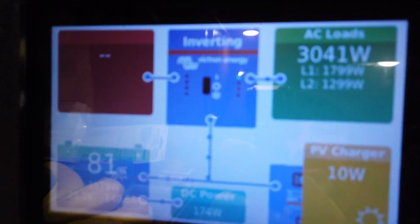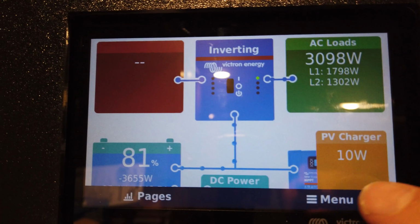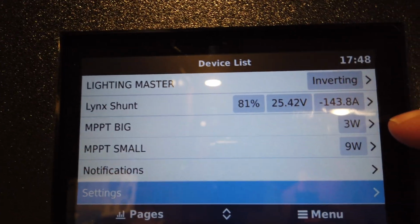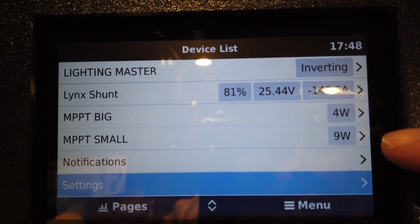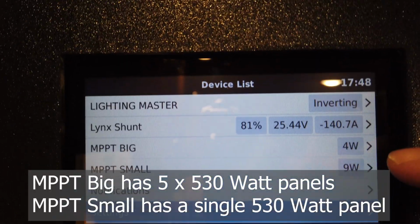So looking outside, you can see it's quite dark, and yet what's interesting to me is that the trailer shows 10 watts still, and I don't know how that is. If we come in here though and look at the menu, we can actually tell that the big MPPT charge controller is bringing in 3 watts, and the small one's bringing in 9 watts. And I don't know, that's just one panel by itself. I don't know what's going on there.